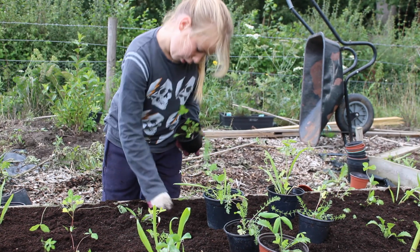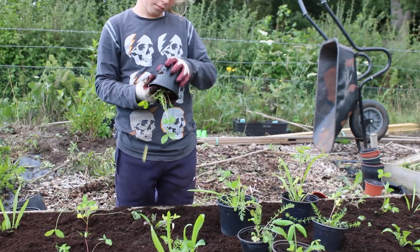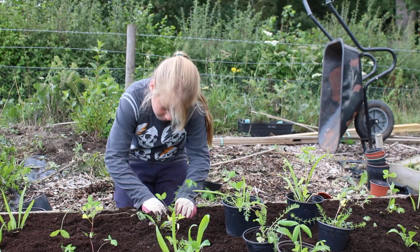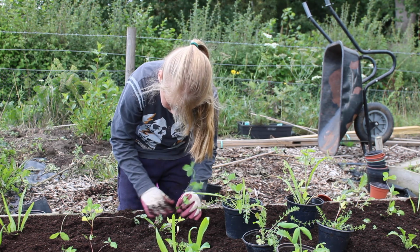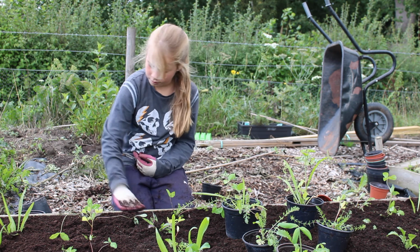There's a mixture of flowers here. Not exactly sure what we've got until they actually flower. Whether they'll last through the winter, we don't know. It's just an experiment really, to get things going, to see if it will actually give us a head start. I'm also going to plant some wildflower seeds in another bed to see if that works too.